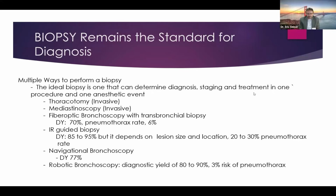But similar to that true surgical approach, they're still going through the chest wall. Sometimes they have to go through some lung. So the risk of a tear in the lung or a lung collapse was pretty high, and still, even with experienced users, is around 20 to 30%. Our newer technology, which we're going to get into in a minute, has a risk of lung collapse probably closer to 3%. As technology evolved, pre-robotic bronchoscopy, we had a little bit better technology called navigational bronchoscopy, which was better than fiber optic bronchoscopy with X-rays, but still didn't quite meet where we wanted to be in terms of diagnostic yield, though the pneumothorax rate was much lower than an IR-guided type of procedure.